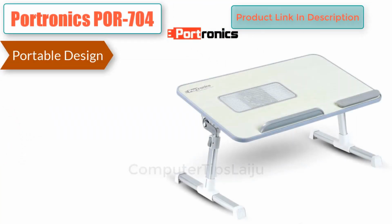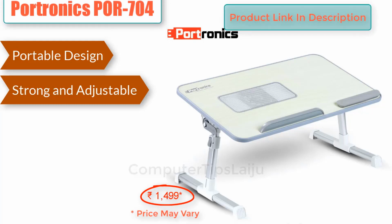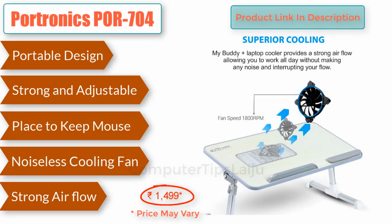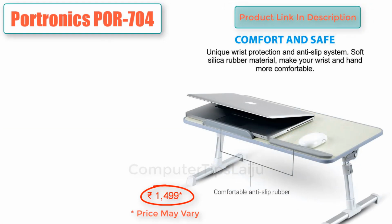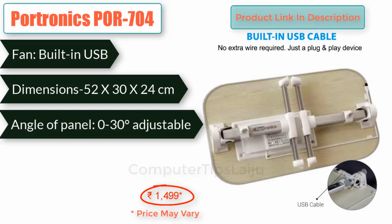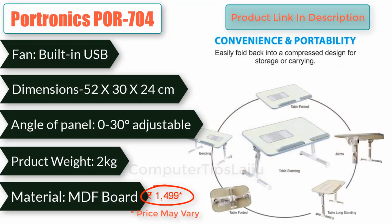Portronics POR-704. It has a portable design. You can place your laptop and mouse on it. It has a noiseless cooling fan. The table is strong and adjustable. It can adjust the angle up to 30 degrees. The material is MDF board and the product weight is 2 kg.